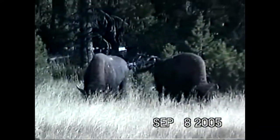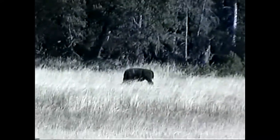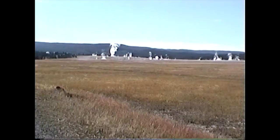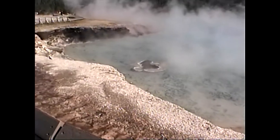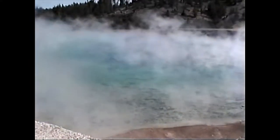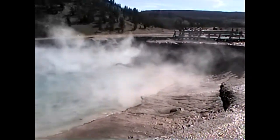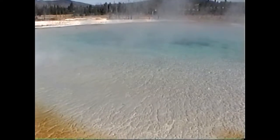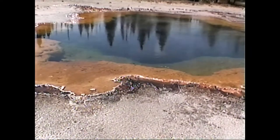It's our first day in Yellowstone. We've seen a lot of bison. It's a small one over there. We're heading towards Old Faithful. This is Sunset Lake. This is Emerald Pool.